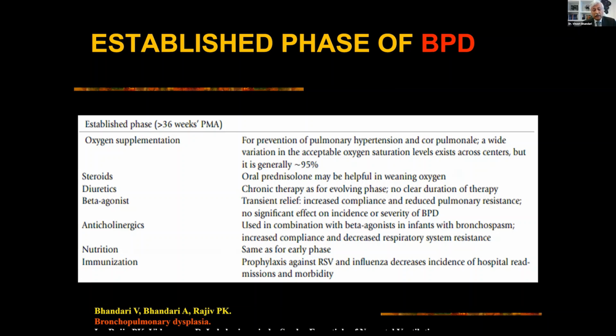Nutrition is, again, one of the major ways we are able to make the lung grow. The good thing is the lungs do grow. They grow maximally in the first 2 years of life, but babies do make alveoli even up to 8 to 10 years of life. So if you can provide good nutrition, you might be able to get the lungs to overcome the damage they may have suffered in the first few weeks of life. We obviously highly recommend using RSV and influenza prophylaxis vaccination to avoid the hospital readmission due to lung injury.